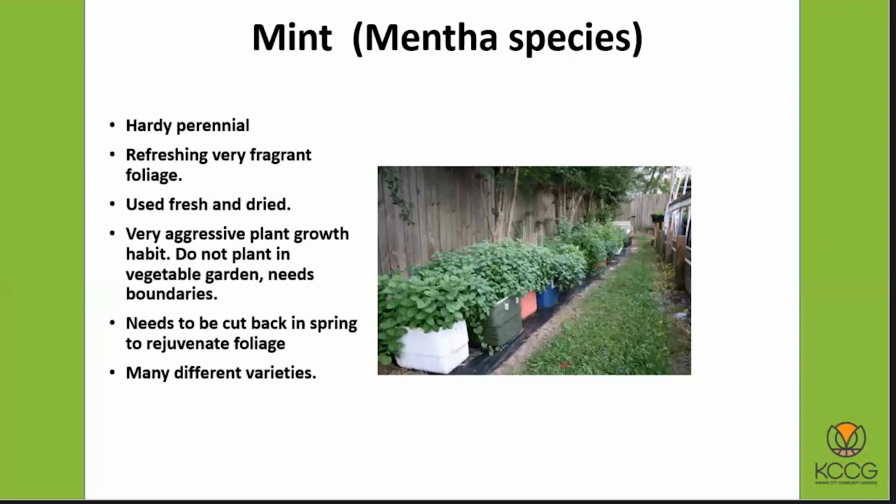You need to make sure you water it. But we actually tell people you're not allowed to plant it. Like if you rent a raised bed or a garden plot at a community garden, you're not allowed to put mint in because it will take over. Just too many people make that mistake.